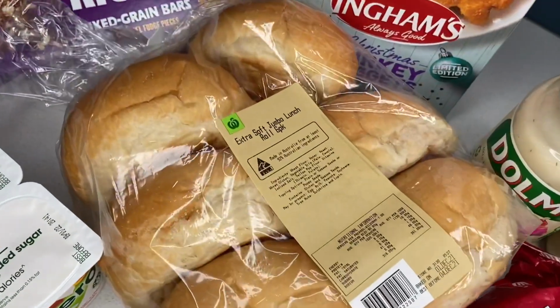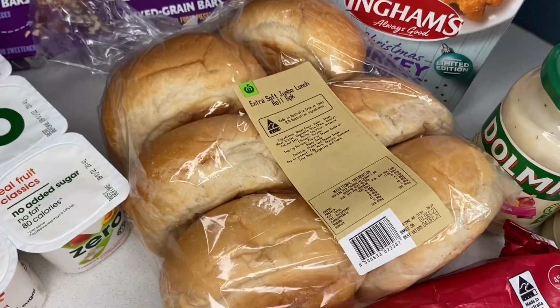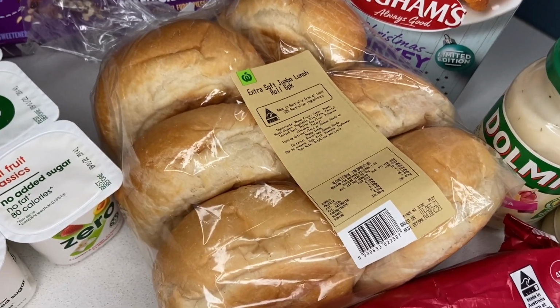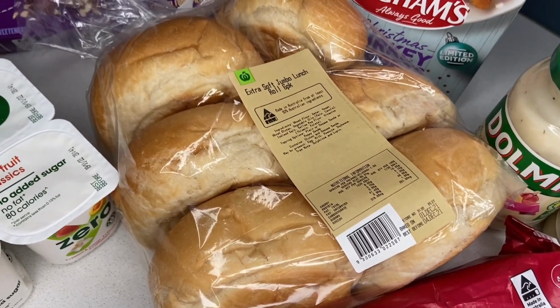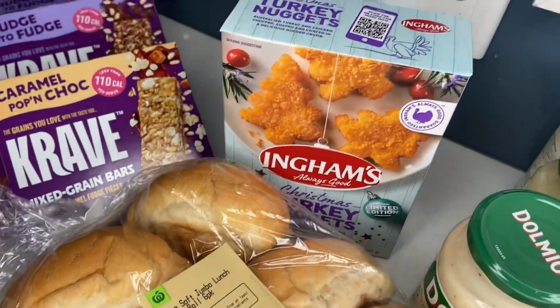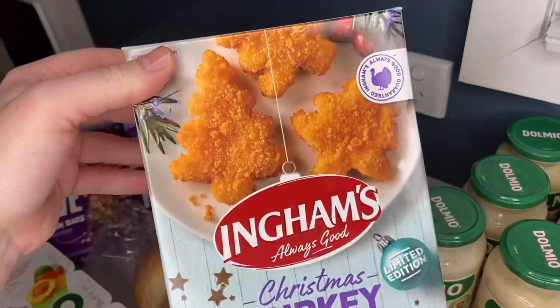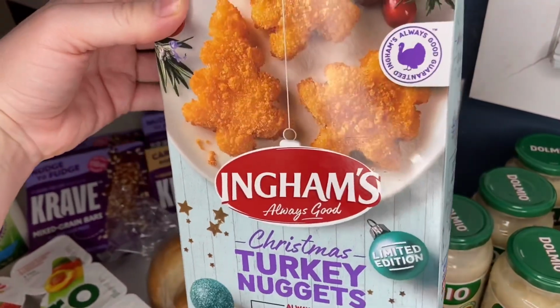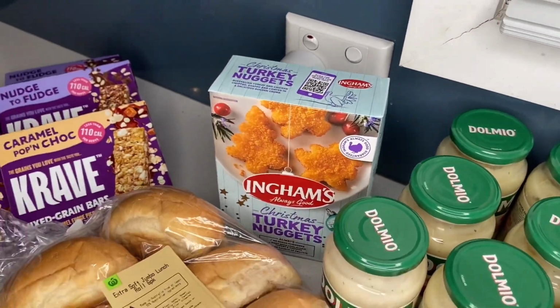I also grabbed some rolls here. That is for the roast pork night that we're having. I thought I'd just add some cheese and gravy to these roast pork rolls and then just add the egg and potato salad on the side and just make it a super simple quick dinner that night. I also found these super cute turkey nuggets in a Christmas tree shape, so the kids are going to absolutely love that. I think they're going to be really excited when I cook those up closer to Christmas.